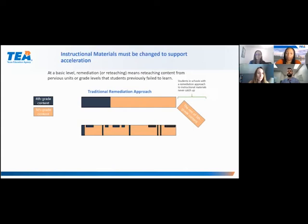We know that if we spend a good chunk of time somewhere, time has to come off at the end, and we're not able to actually reach all the content by the time we need at the end of the school year. This also assumes a lot of things about students. It's making an assumption that every student needs remediation of everything before they can jump into learning. That is not a practice that is going to be effective or move us forward as quickly as we need to in the next year.